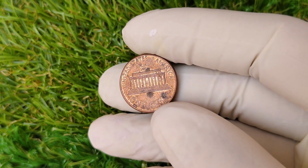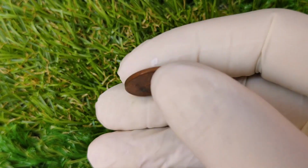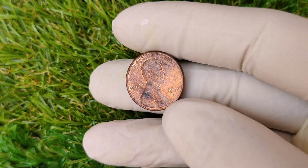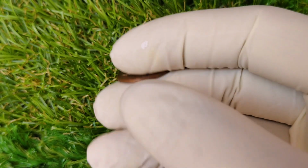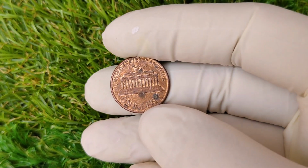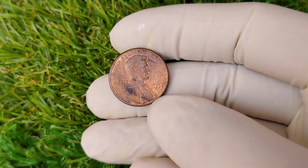Keep in mind, this error applies to both 1992 Philadelphia, no mint mark, and Denver, D mint mark pennies, but the Denver mint ones are far rarer and more valuable. So, what if you find one of these coins? What's the best way to cash in?